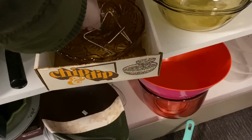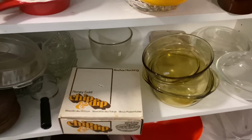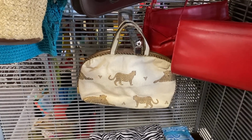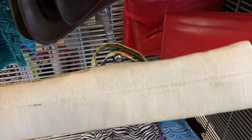I did find this vintage box here and I was curious what was inside. I don't often find the vintage packaging, but I do find those amber bowls that are inside. It did have the original hanger for the chip and dip set, but those are always rusted whenever I find them. But interesting, it's actually called honey gold. I always call it amber, so that was a nice find.